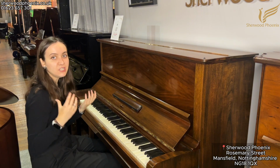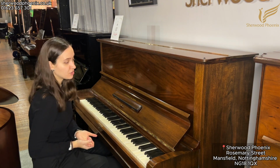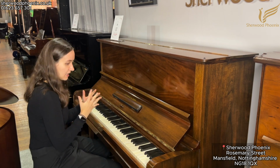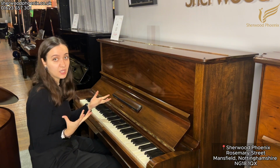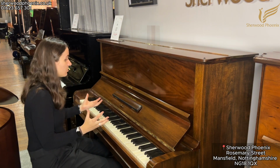It's a really, really lovely piano. It's been tuned and serviced by our professional technicians, of course, as is every single piano here in the showroom. And as I said before, it's a really, really beautiful Steinway & Sons Model V upright piano finished in an absolutely stunning French polished mahogany case.